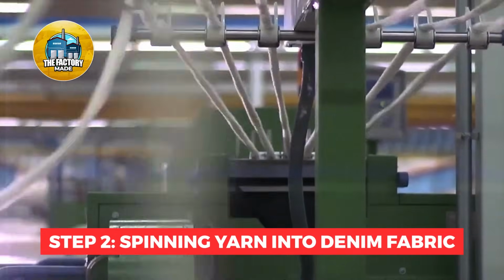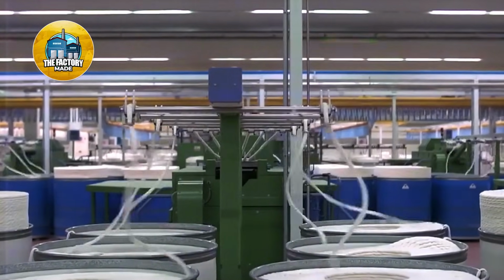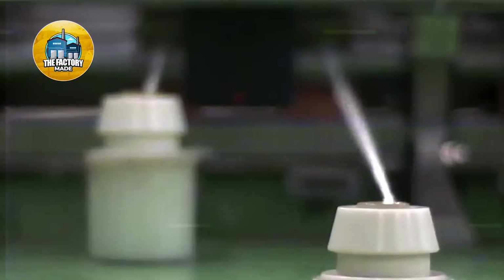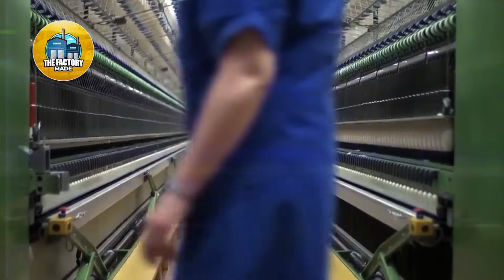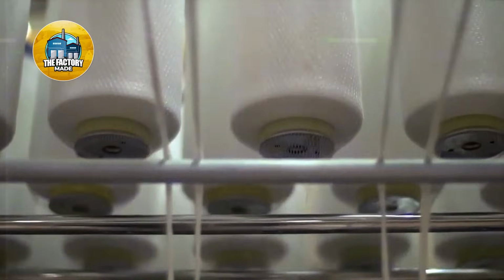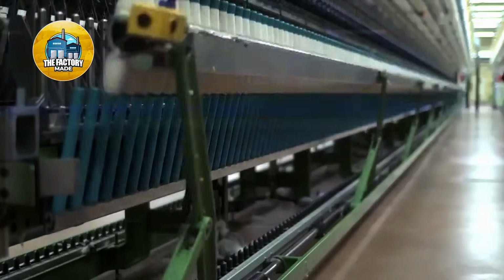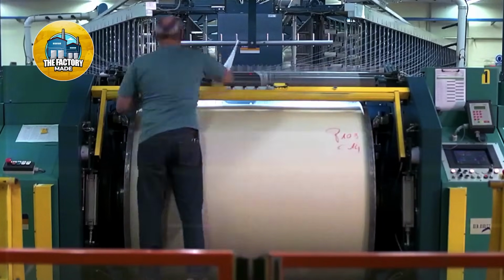Step 2. Spinning yarn into denim fabric. The loom room. Here's where the magic really happens. The cotton yarn is now taken into weaving factories where it's turned into the fabric we know and love. Denim. If you thought weaving was just an artsy hobby, think again. Massive industrial looms work overtime to weave threads into denim fabric. This involves 2 sets of threads. The warp threads, the long vertical ones, and the weft threads, the horizontal ones.